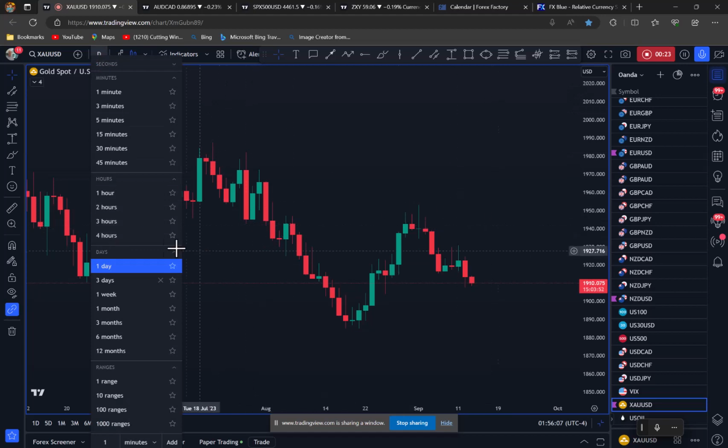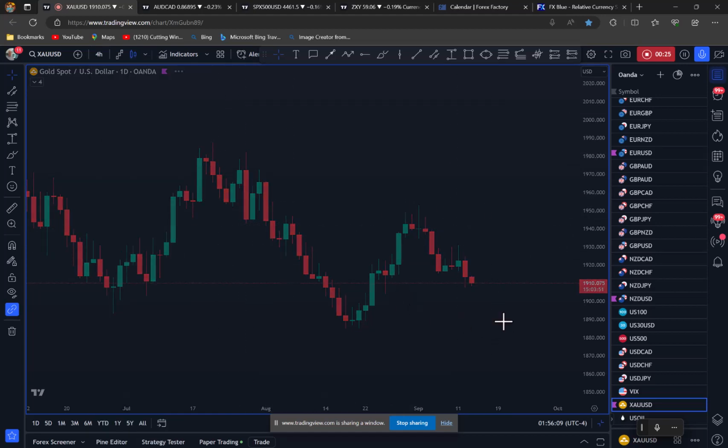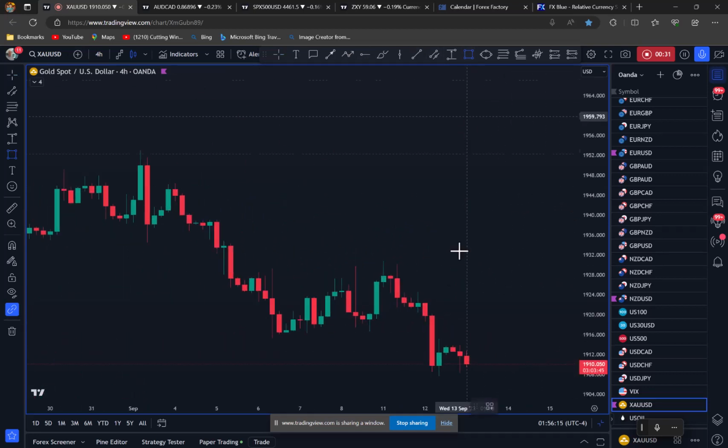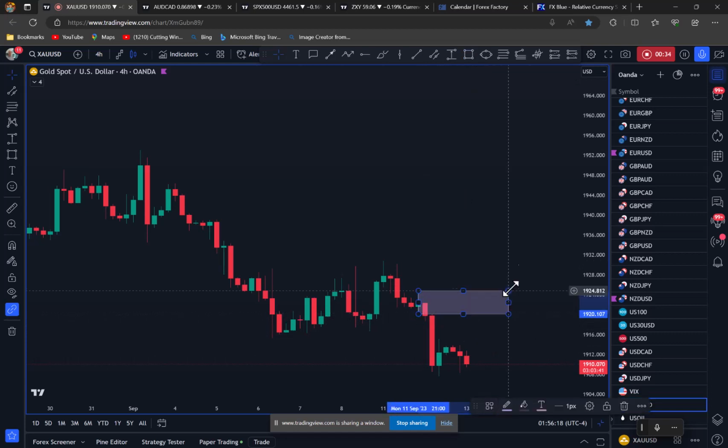So what we'll do is we'll just go down to the 4-hour time frame. I'll get a bit closer to this. I'm probably going to consider a short up in around this level, and I'll explain why.